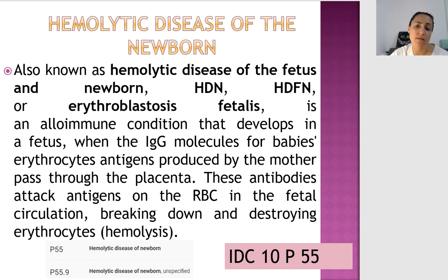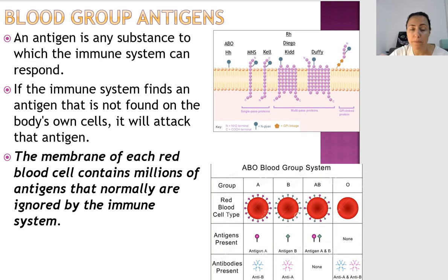erythrocyte antigens are produced by the mother and they pass through the placenta. These antibodies destroy fetal RBCs in the fetal circulation, and this destruction leads to anemia, hyperbilirubinemia, and sometimes severe hydrops. So it's an immune condition that develops because of blood group incompatibility between mother and child.